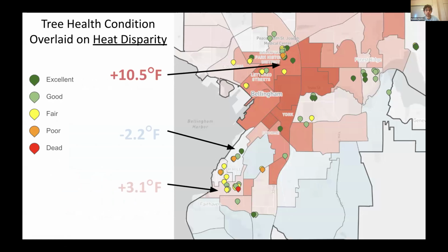Here I overlaid the positional data, and here I have it organized by the tree health condition on the heat disparity map of Bellingham. I actually did this originally just to look at it because I was frustrated switching between the two tabs. And then I made this on PowerPoint and then decided I should include it. I don't see too many strong correlations.